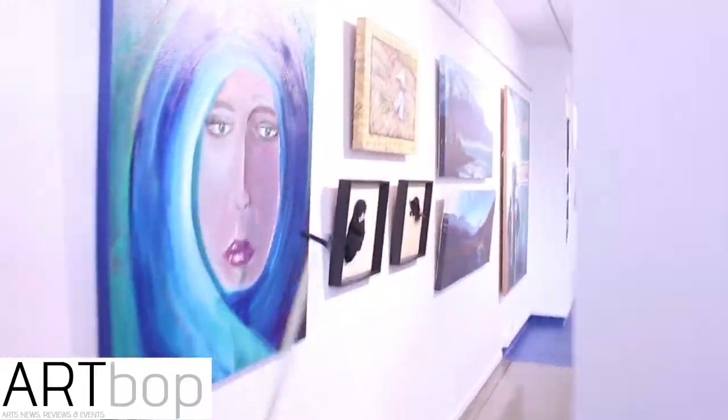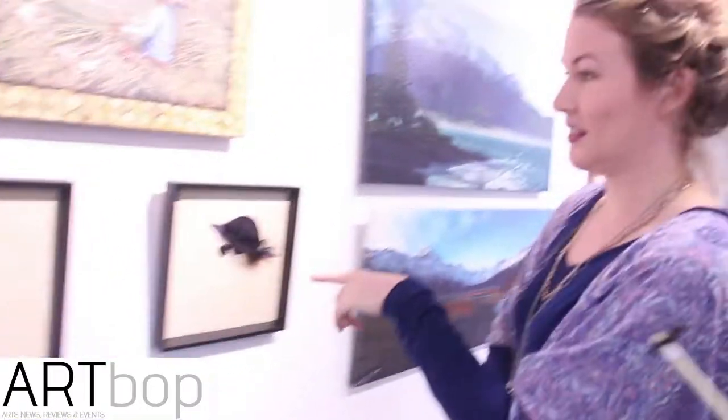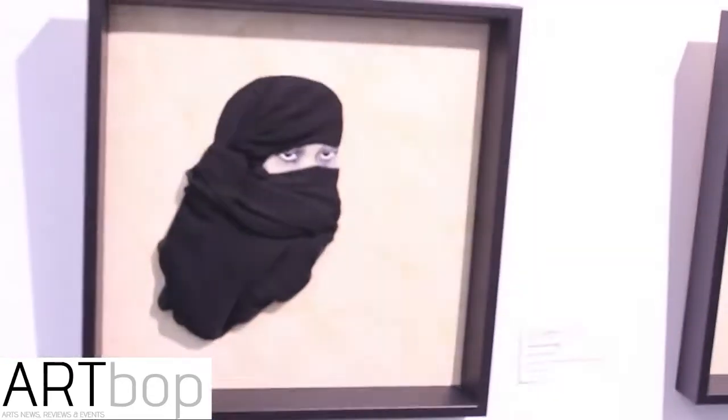So it's nice. We've got a bit of a range of mediums happening as well. So we've got Linda Engel's embroidery work. So this is actually all done in fabric. Same with a few pieces.